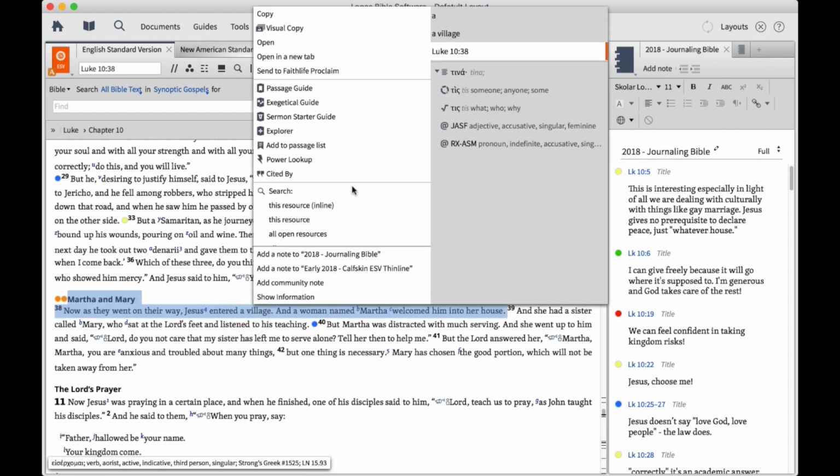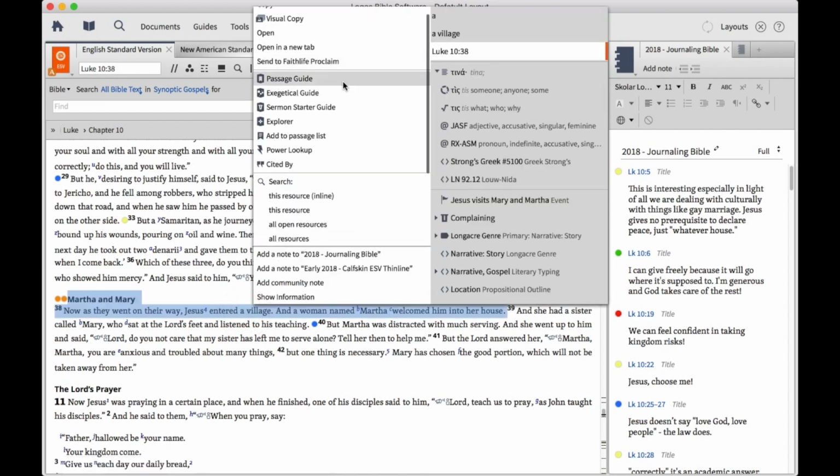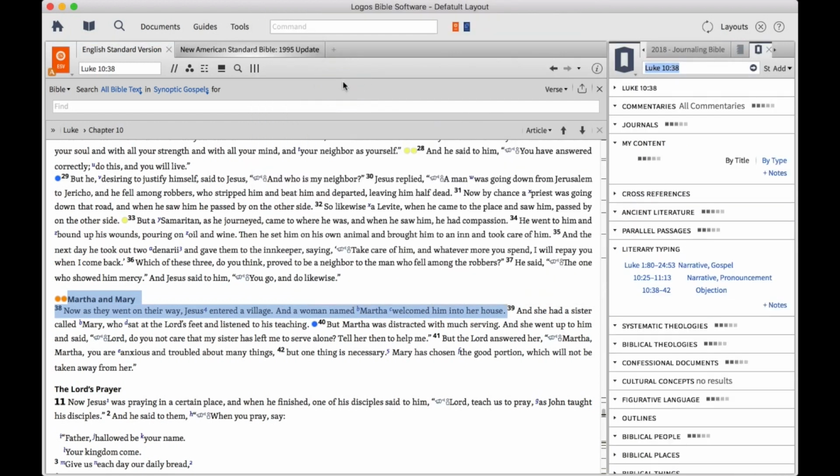That being said, one of my favorite things about Logos is how I can consult multiple commentaries on a passage of Scripture with ease. And the way I do this is I simply go in, select a passage, and then I go to the passage guide. This is a tool in Logos, and what's nice about this is not only does it give you commentaries, it gives you all kinds of information.